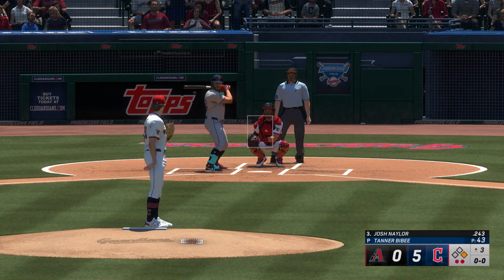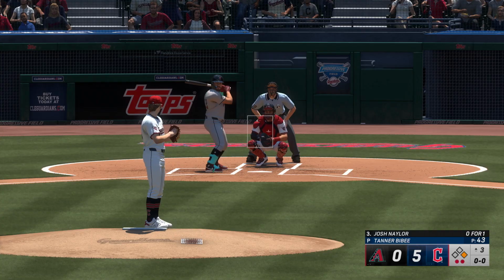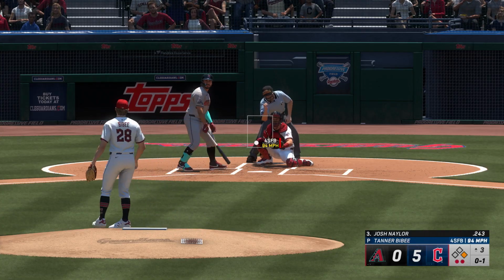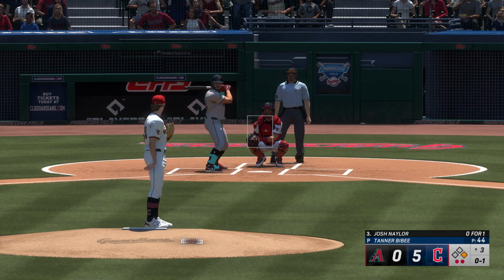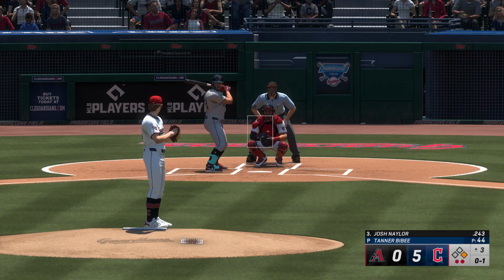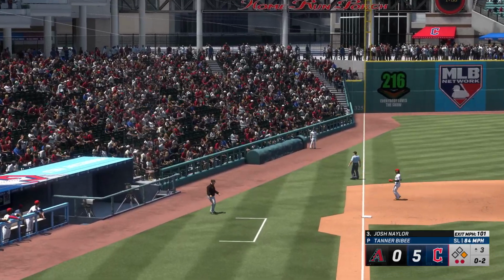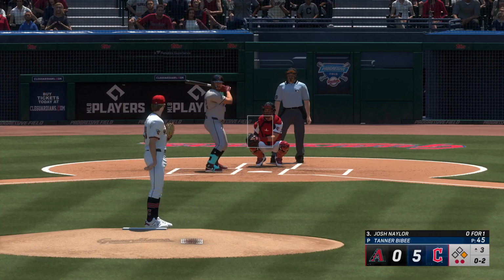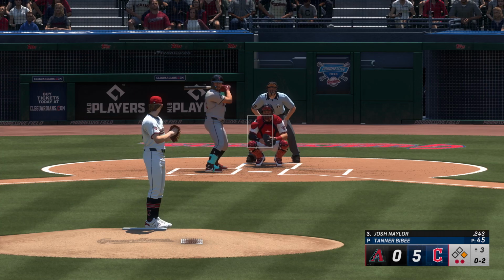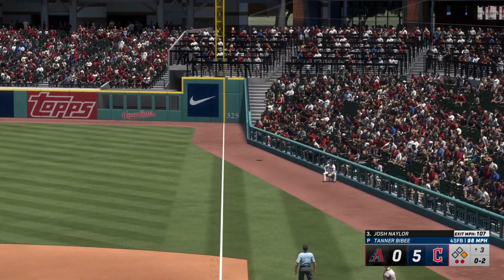Here's Josh Naylor. He's 0 for 1. And that's in for a strike. 0-1. Now, this guy is just filling up the strike zone right now. Don't want to get yourself in an 0-2 hole. You better be ready to pull the trigger on the first pitch. Slapped hard the other way, but foul. Let's go, Cleveland. Foul ball. It stays 0-2.